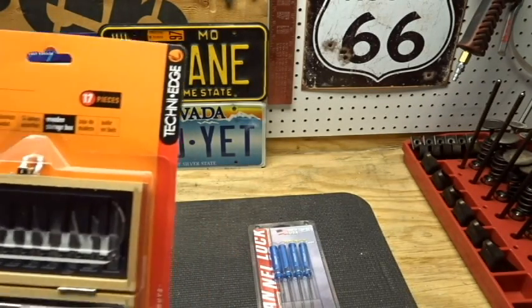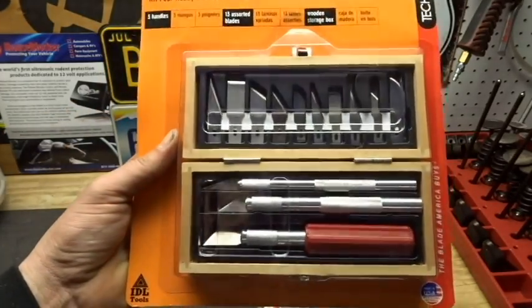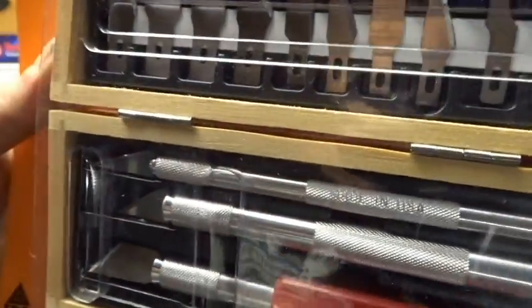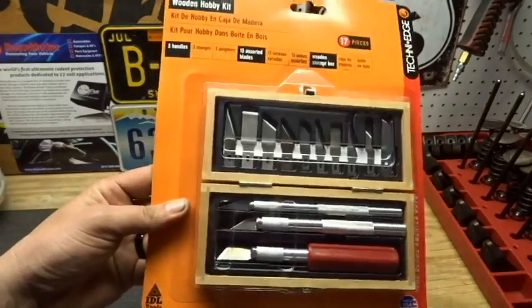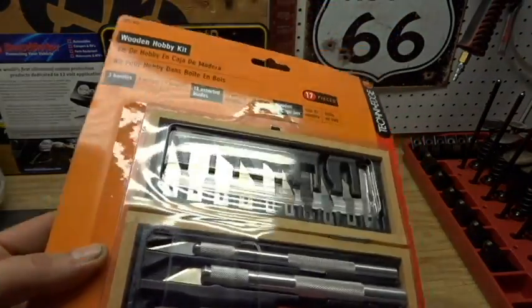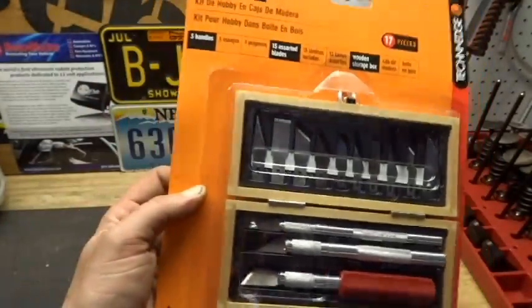And then I also saw this made by Techni-Edge. This was a great hobby knife. I was looking for one. I didn't know where I could find one. It's also made in the USA. And I can utilize this when I'm doing the RC build. I couldn't figure out what I was going to do about needing various X-Acto blades or knives or things like that. Now I don't have to worry about it.